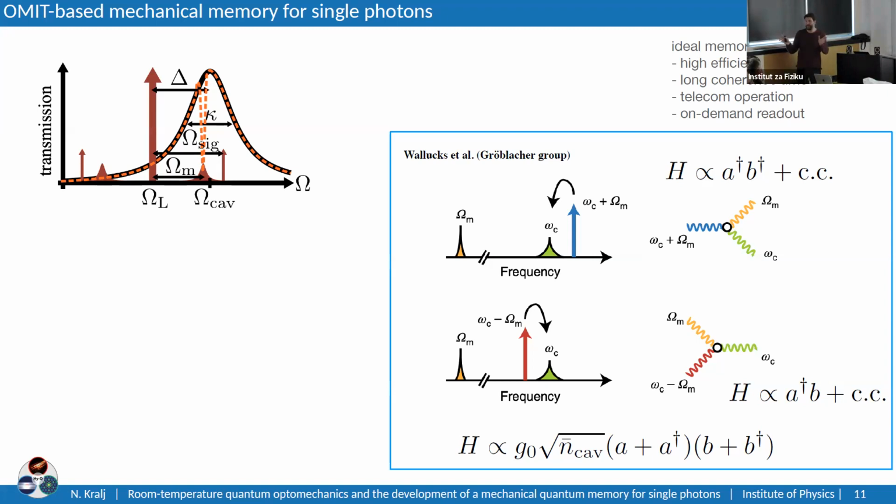They've all been implemented in different sorts of atomic systems, like vapors, single atoms and ions, and even some solid-state rare-earth ions. But I don't know if I want to call it the downside, but maybe the merit of an optomechanical memory compared to an atomic one is that an optomechanical memory is not tied to any intrinsic transition frequencies that exist in a given species that you use. And actually, there are two types of optomechanical memories.